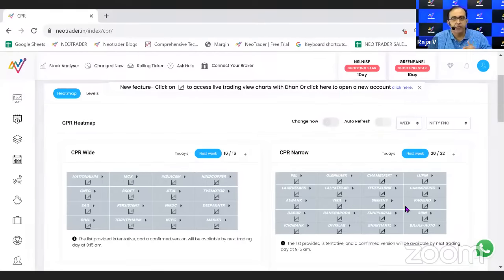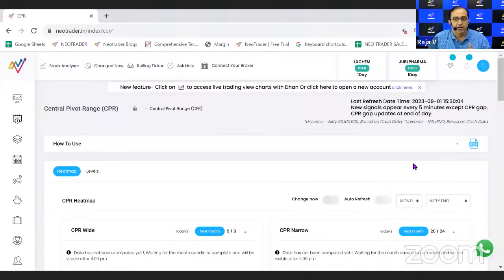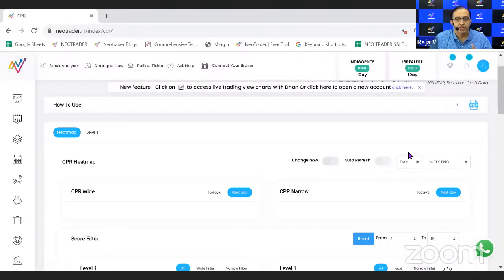So CPR for the day is for intraday. CPR for the week is for multi-day. And CPR for the month is for multi-week. So month will get loaded today at the end of the day after the processing is done. So can you just see here the kind of power which is there?